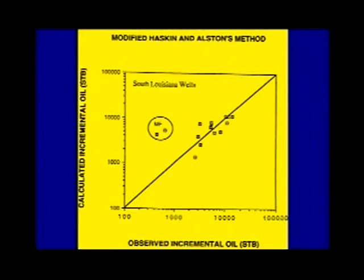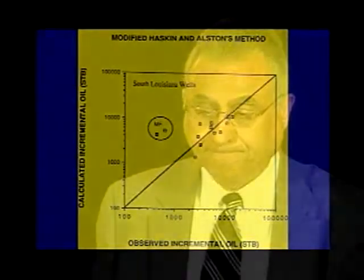This is a correlation between the observed incremental oil in the field and the calculated incremental oil using this simple method. As you can see, this is a very encouraging correlation. The 2 points that clearly fall off the 45-degree line were traced back to mechanical failures of the well.